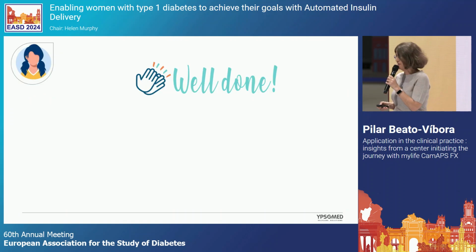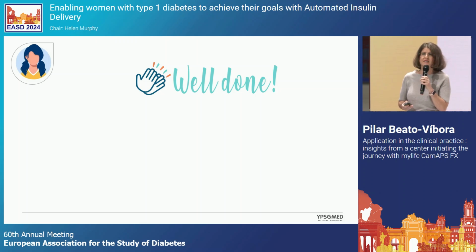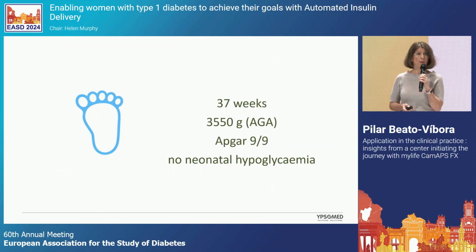And when we congratulated her on how well she was doing, she just said, "It's just that now with the pump, it's as if I wasn't diabetic anymore." This is when Irene had her baby. She was in auto mode all the time, and she had a baby boy. His name is Miguel, 37 weeks, normal weight, no hypoglycemia.